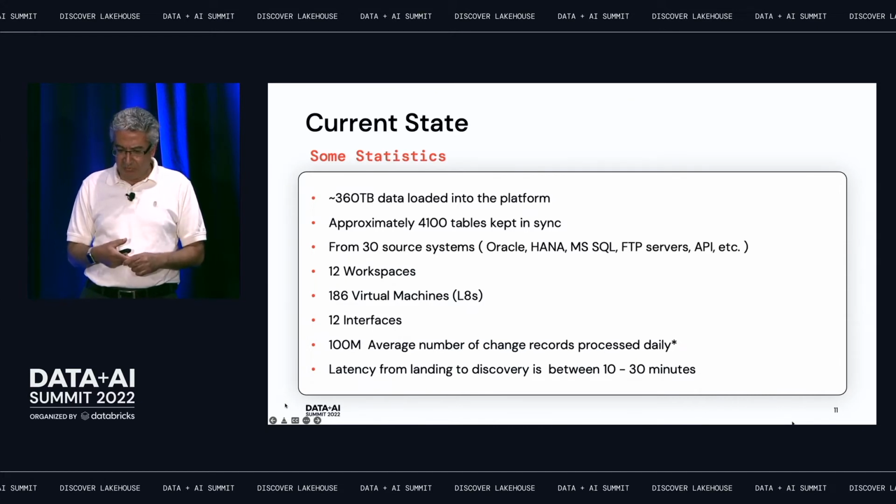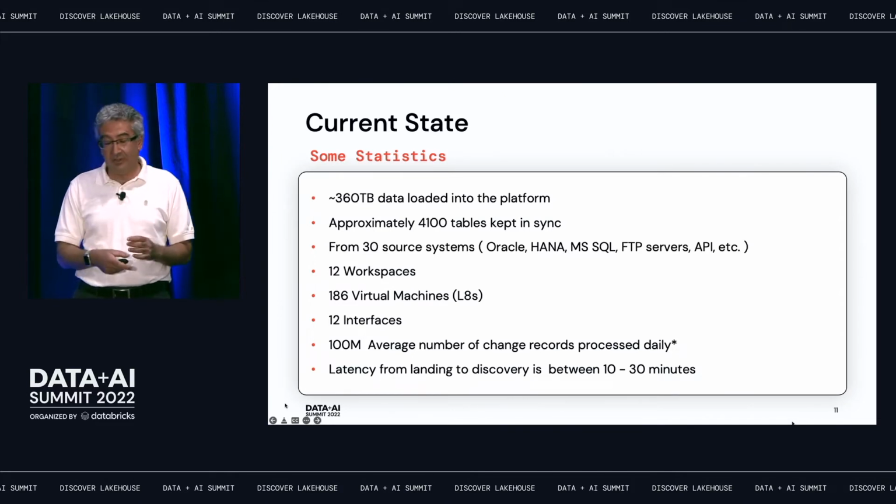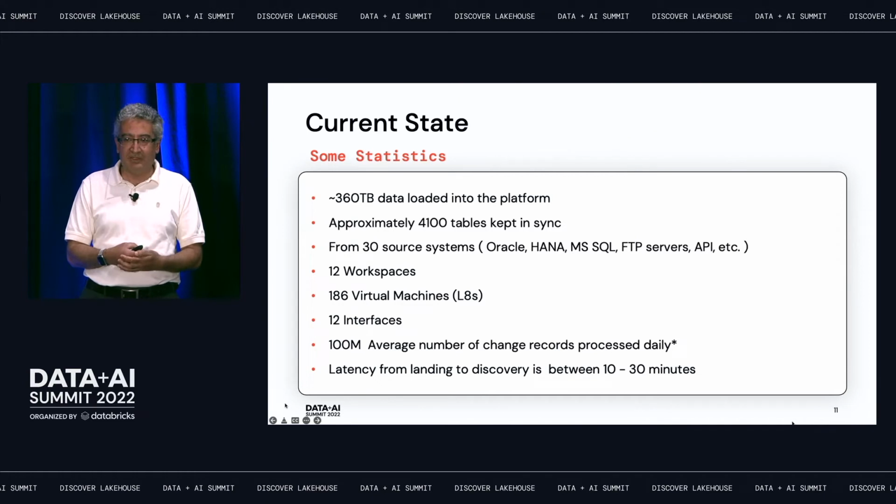Our size at the moment is about 186 VM machines. We are using L8s. And there's another piece that our system is providing. It's nice to have people come and work and use that, let's say, central copy of data that you either loaded or are exposing. But there are occasions where you actually have to send data out. Data cannot just stay in one place.